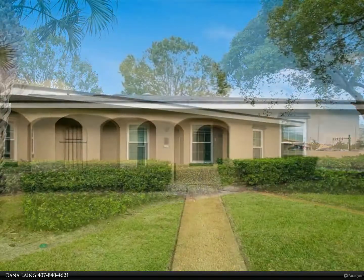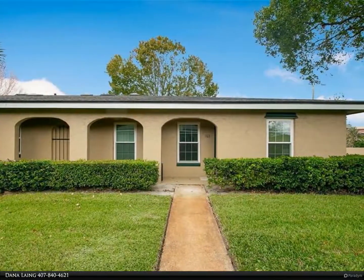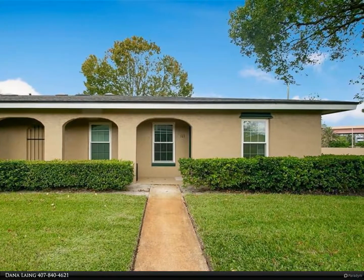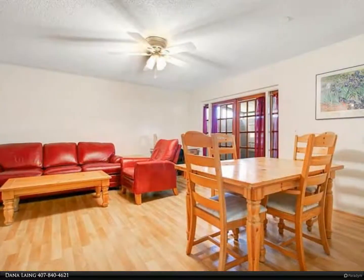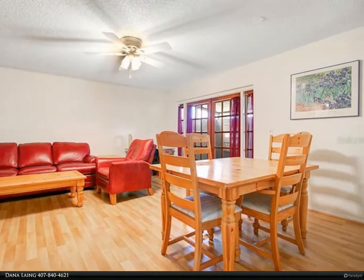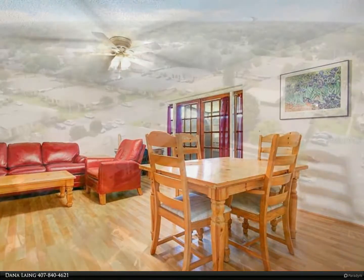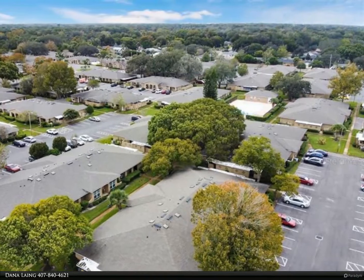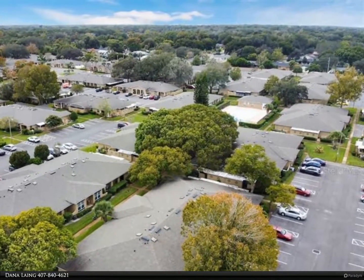Rare find in a beautifully maintained community of Summit Ridge. This one-story 3-bed, 2-bath end unit has a fenced patio. No neighbors above you and has its own laundry room with washer and dryer included. Windows upgraded to double pane in 2017, air conditioner replaced in 2018, replumbed in 2017, roof in 2018.